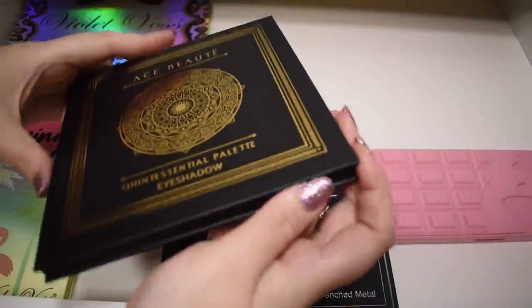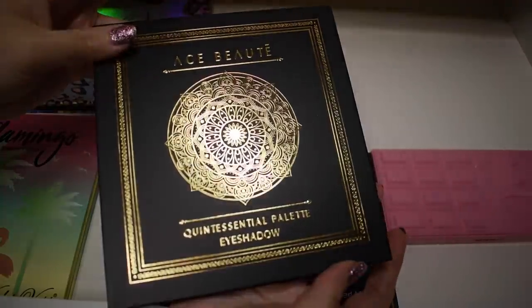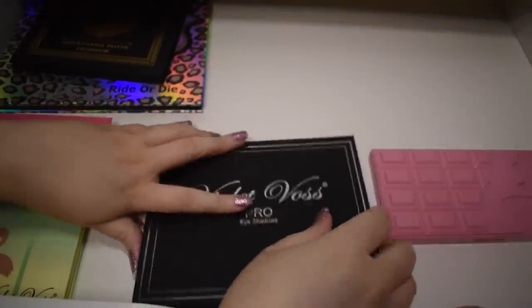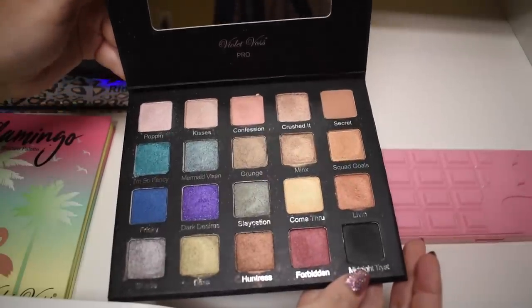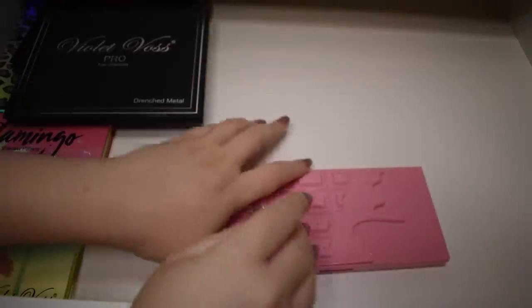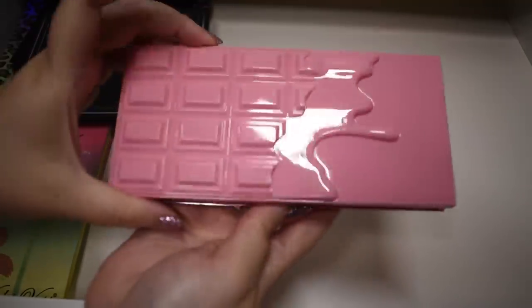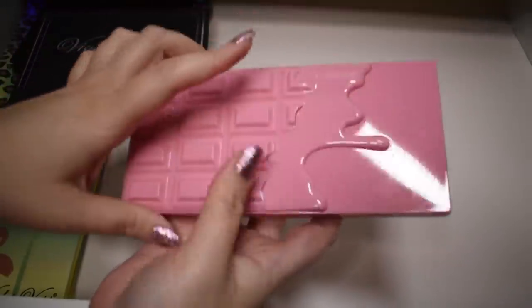This is the Ace Beaut Quintessential palette. I think I got this in a BoxyCharm. The Violet Voss Drenched Metal. Very pretty. I don't think you can get any of it. And then this is one of the Makeup Revolution. I think it's called Pink Fizz.